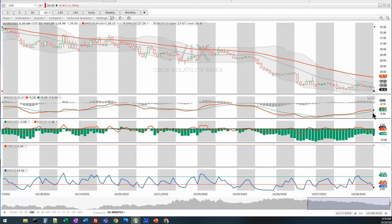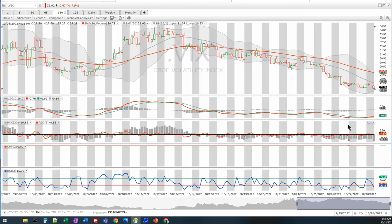VIX on the 65-minute, which I consider a larger time frame. I consider the 30, the 60, and then obviously, let's look at the 130. The 130 is firmly below the SMA 20, and the SMA 20 is firmly below the EMA 50 on the 130-minute time frame. That's bad in terms of momentum. That's bearish in terms of VIX momentum. See that? And now this morning we have a big red candle down even further. And look at the RSI down here. It's just going down on the 130. And if you kind of see it, the MACD on the 130 is curling here. I'll just move my cursor over it. It is curling down on the 130.